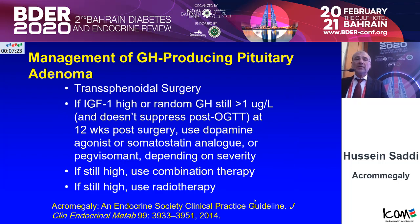So, in summary, the management is transsphenoidal surgery. If IGF-1 remains high or random growth hormone is above 1, then consider treatment with a dopamine agonist. If that does not work, then a somatostatin analog. If that does not work, pegvisomant. If still high, you could use combination therapy, dopamine agonist with somatostatin analog with pegvisomant. You could do that. If still high, use radiation therapy.